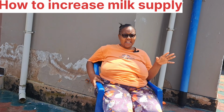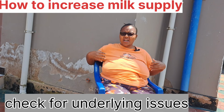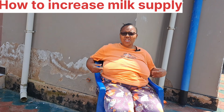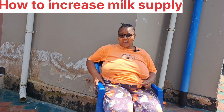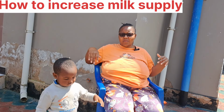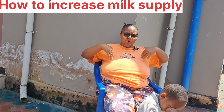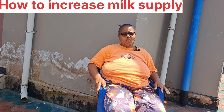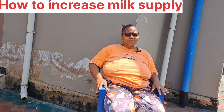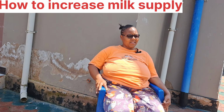But the other thing, also check underlying issues. If you have maybe some hormonal imbalance, or thyroid problems, or medication issues, all this can affect the milk supply. So also check for any issue that reduces your milk supply. If you check for all those issues, if everything is okay, you are taking your supplements, you are avoiding smoking and things like that, they will help you continue having that breast milk supply increased.